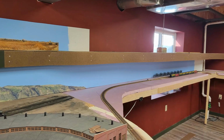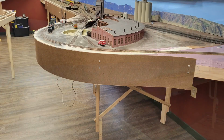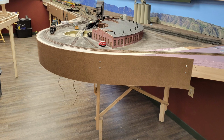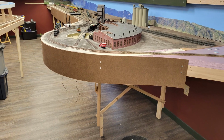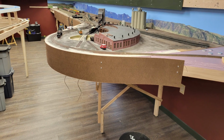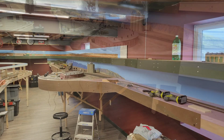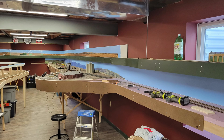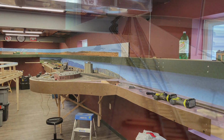On February 7th, I switched gears and began installing fascia at Riverton and around the engine facility in Casper. I'd been putting off the fascia at the engine terminal because I thought following that curve in the benchwork would be a real pain in the butt to do. To my surprise, it was pretty easy. By the 13th, I extended the Casper fascia out to Powder River and painted the Riverton fascia.